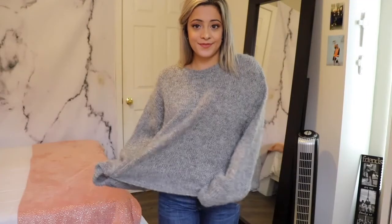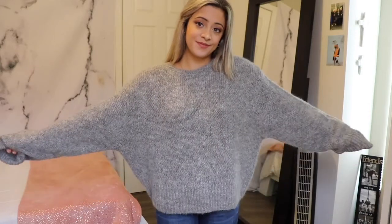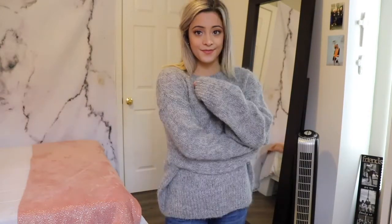So this is just what it looks like. It's like this gray, light heather gray almost. I have a feeling it might be a little bit itchy because it is wool, but it's humongous. Like, I got a size small and it's just such a wide cut, which I'm so excited about. I love oversized things and I think this will be perfect with leggings.